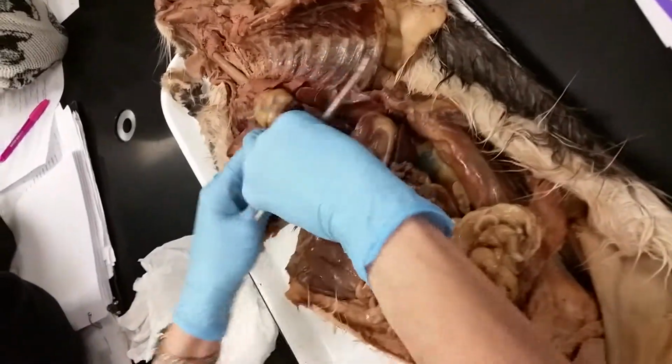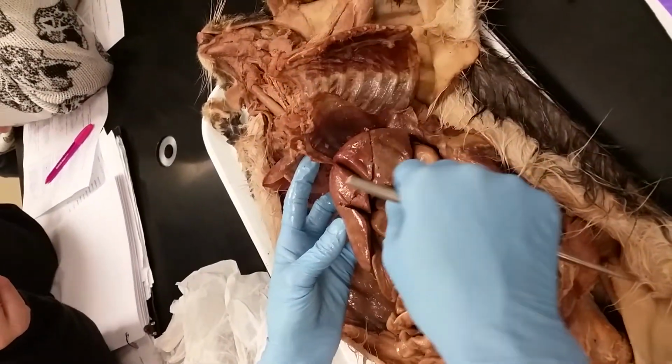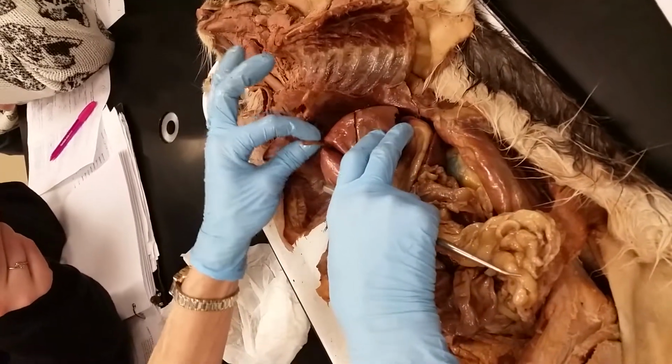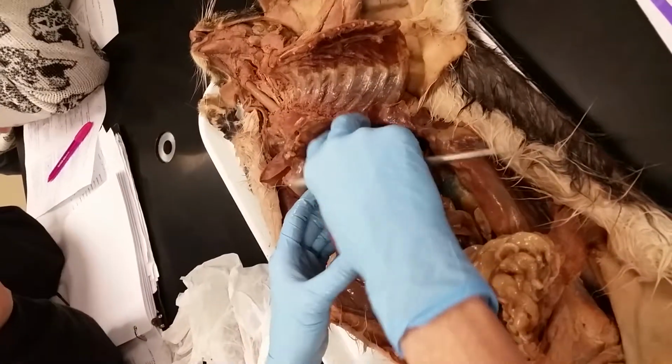So if we come up here, this big organ that's physically attached to the bottom of the diaphragm, this is liver. And this attachment here is called the falciform ligament, and its function is to hold the liver up in place. Okay? So here's our liver.